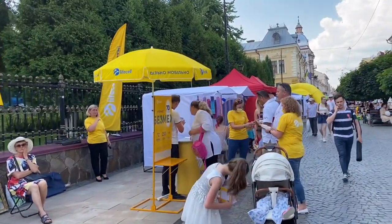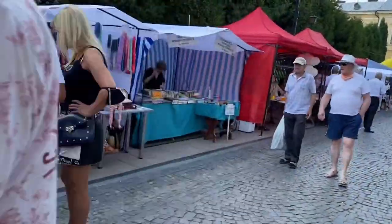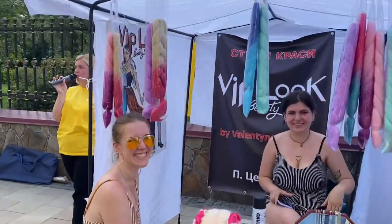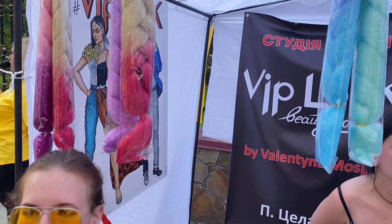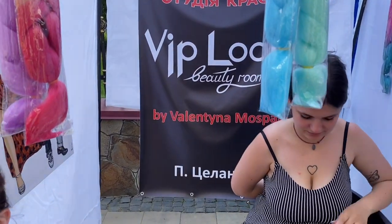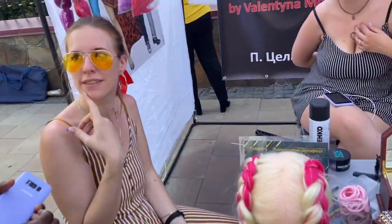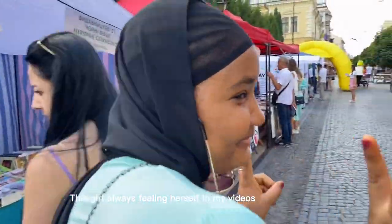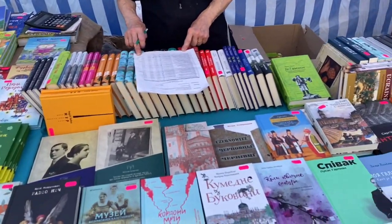Is it only me or does this one look empty? Yeah, it looks empty. We have attachments here. Let's go and ask. Thank you. Bye. Let's check the books. I'll ask for the books. I'm not interested in books, but they are all Ukrainian too. Only medical books that I want.